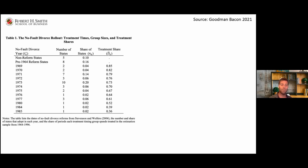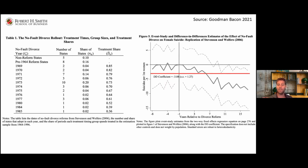So Goodman-Bacon runs through this replication of this paper by Betsy Stevenson about no-fault divorce laws. Okay, you don't need to know the context, but basically what they have here is that they have states adopting these different laws in different time periods. Okay, so here you've got 69, 70, 71, you've got 7 states who adopt in 71, 10 at 73, et cetera, right? So multiple states adopting this policy, and they're going to try to identify the effect of the policy using this two-way fixed effects model.